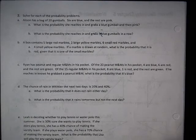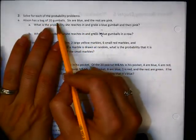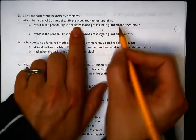Right, so here's a little review of our probability. Let's see what we can do here. We have 20 gumballs. 6 are blue and the rest are pink. So let's do the math.